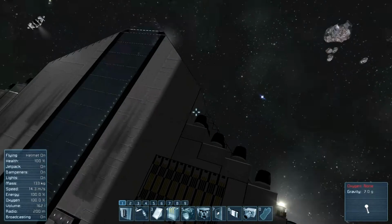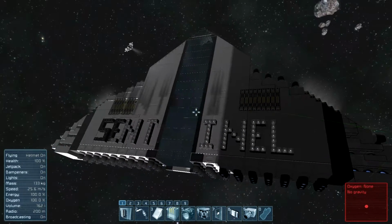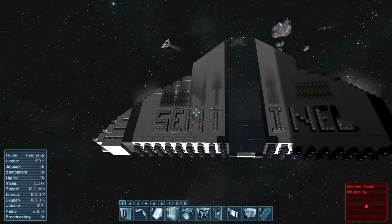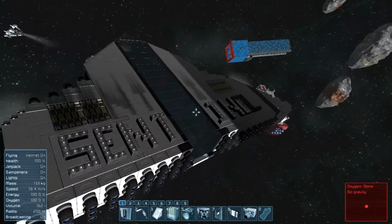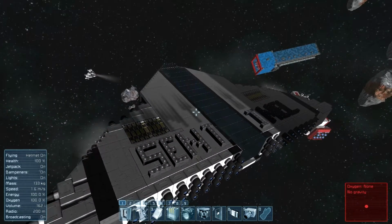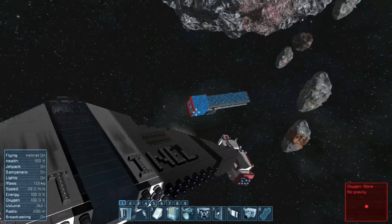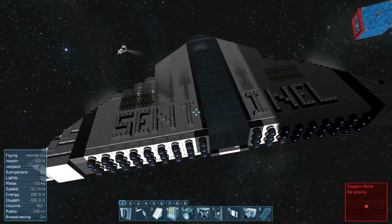Now, before any of you comment, she looks slightly like a giant cheesy triangle, but not entirely like a giant cheesy triangle. Shut up, you people in the comments. I know you're thinking it, and you're wrong. She is beautiful. So obviously, you can see over there that was our space station we built. This thing utterly dwarfs it. This thing is huge, the Sentinel.